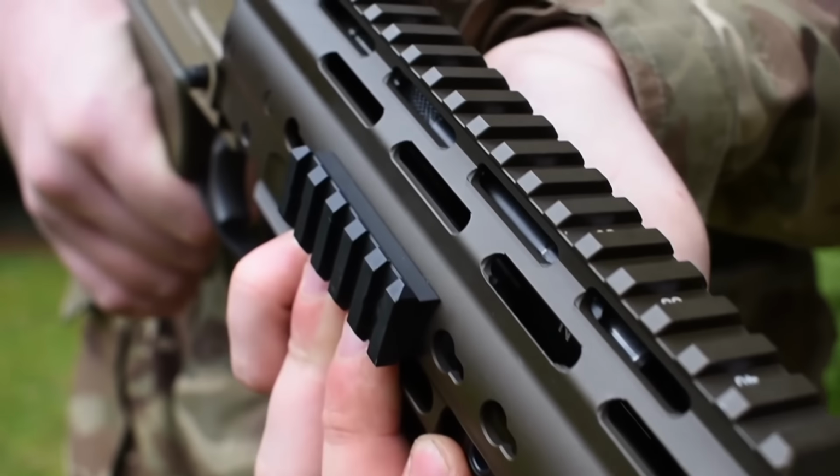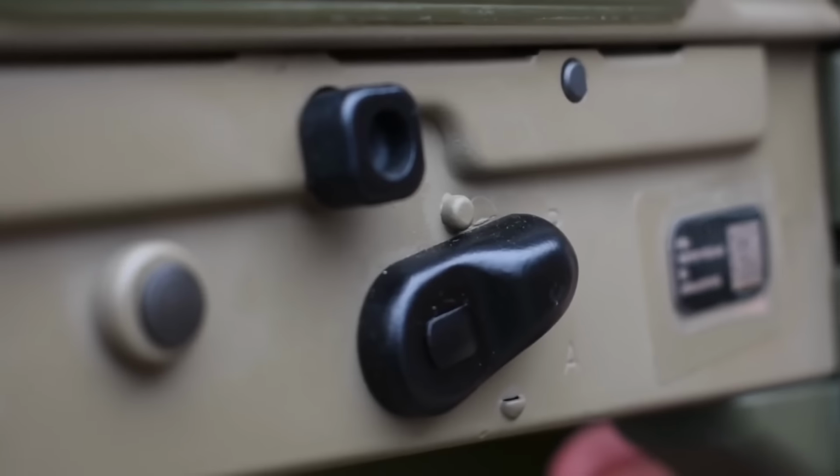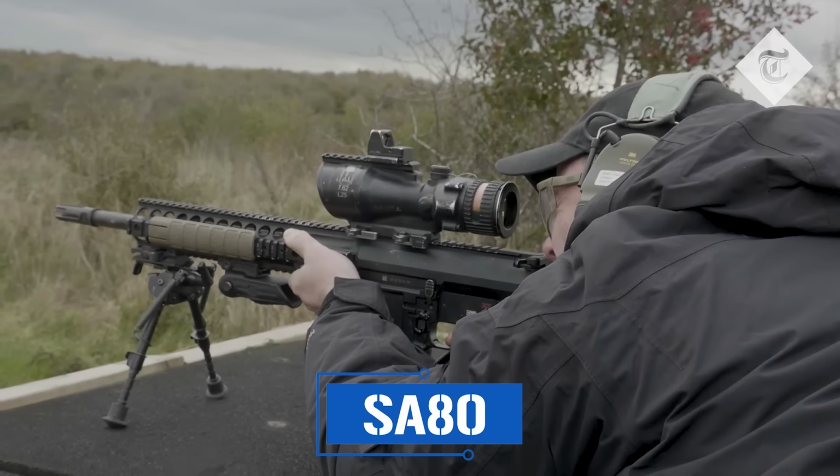The subject of the video today is a weapon system which typifies the enigma and mystery that is British military procurement. The infamous and much hated SA80 individual weapon.